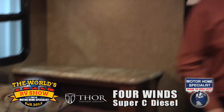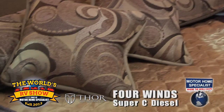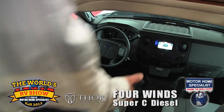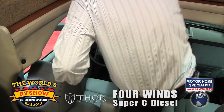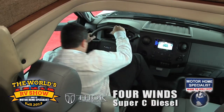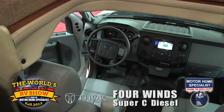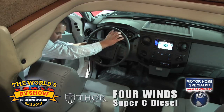Would you like to take a look at the cab area? I think that's about all we've got left. Okay, great. Let's go take a look. The cab area has two easy access ways to get into it, one from this angle here, or you can enter through the main driver door.